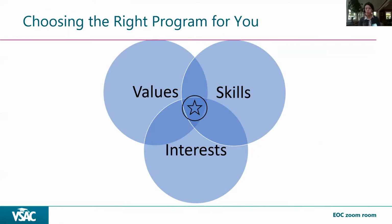Just thinking about these three, number one that we often look at a lot is interests. Is it something that the student is truly interested in for training? For example, are they drawn to it? Is it a problem they want to solve? Is it something that they're curious about? There needs to be a certain level of interest.